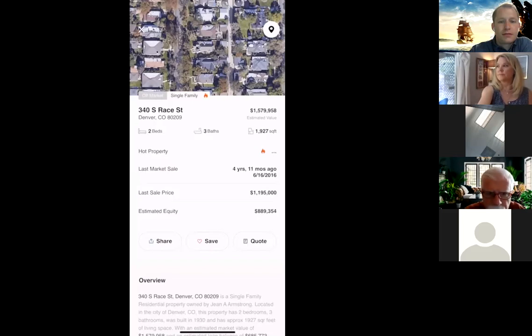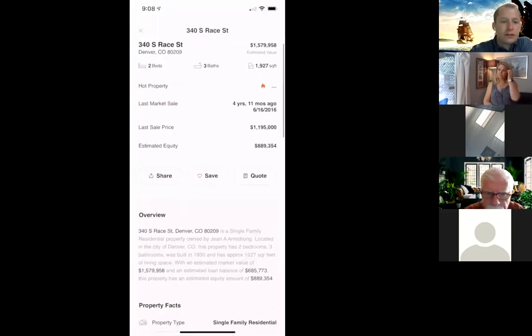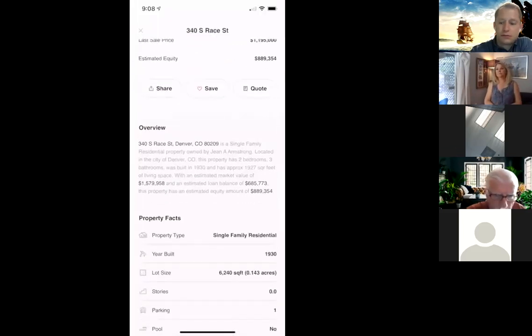You can see how long ago they bought, so almost 5 years, the last market sale price, and then the estimated equity. And that estimated equity is actually calculated based off of if they were making regular loan payments from when they originated the loan. So these guys bought their house 5 years ago. If they refinanced in the last year, or whenever they refinanced recently, it will actually show that and calculate that into the estimated loan balance.